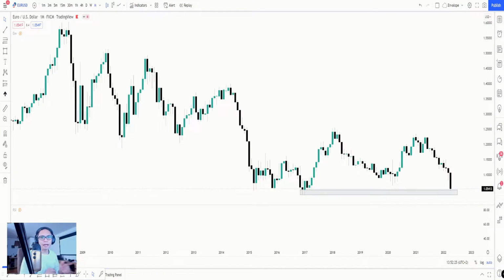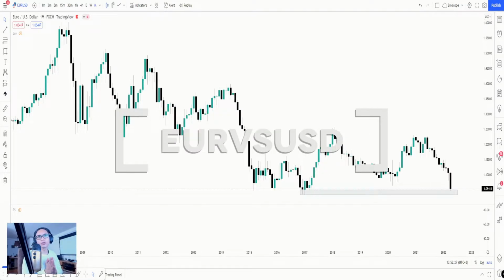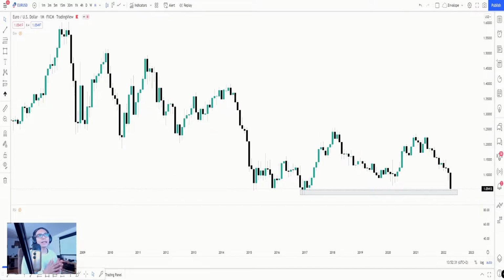Everything is trending down with regards to dollar strength, and all the other currencies are weakening except for the yen. The yen is also very strong. We are going to look at the euro dollar first, and I'm going to look at the monthly first. Don't jump away just because it's a monthly.